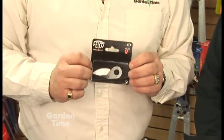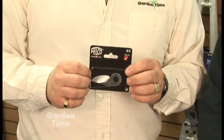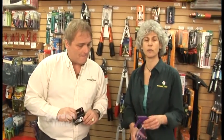Now, Portland Nursery on Stark has a complete selection of replacement blades for your Felcos, so you might want to think about investing in that because they really do last a lifetime. And one more tip, you always want to have a bleach water solution when you're pruning, if you're going from plant to plant, to disinfect all your tools.